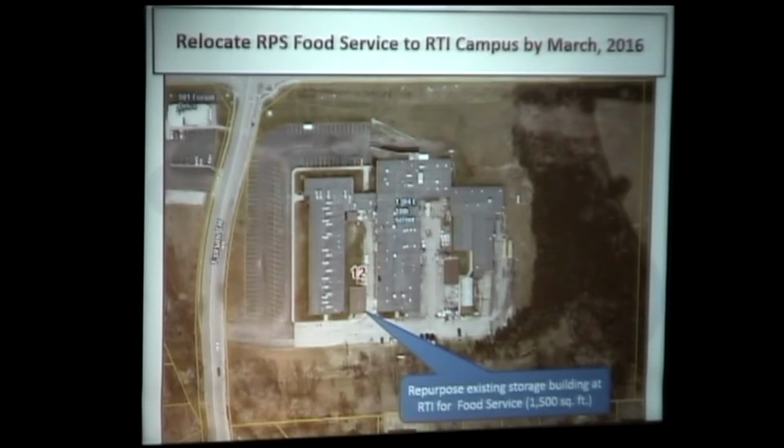We have a building that's approximately 1,500 square foot over at RTI. This is a Google shot from our property. So Forum is to the left, and 10th Street is to the top, okay? And the building sits just kind of on the south side. It's a concrete block building. Mr. Moreland is putting together estimates for renovating that building. It's currently a shingled roof. It's not insulated. It's been a storage building, but it's got a solid concrete floor.